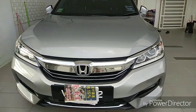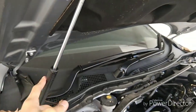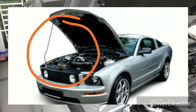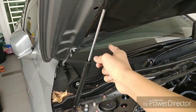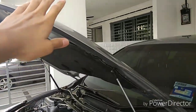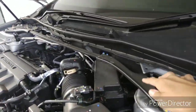Now I'll show you some of the magic here. Let's pop open the bonnet. You will notice that this car is equipped with a hydraulic openable bonnet. In most cars in this price range, you're still using the manual lift-out, and then you've got a bar right here that you need to stand up. Now Honda offers a hydraulic bar, which I think is pretty good. It's pretty convenient for lady drivers because this bonnet is pretty heavy. It's metal.